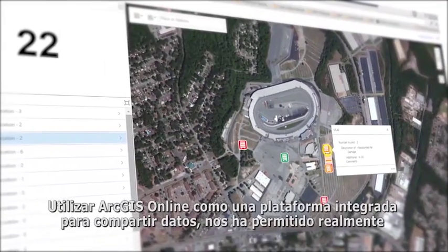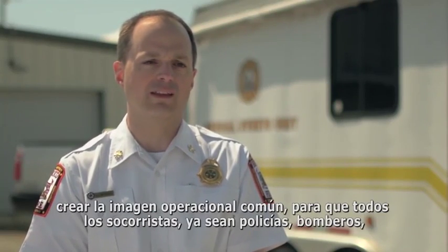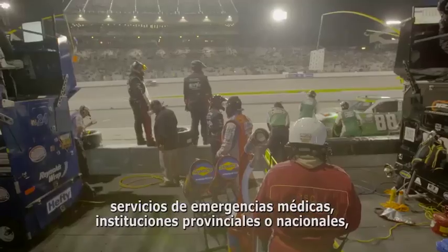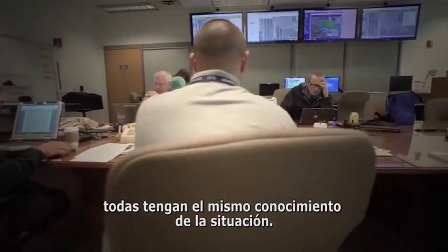Using ArcGIS Online as an integrated platform for data sharing has really allowed us to create that common operating picture so that all of our responders, regardless of whether they're police, fire, emergency medical services, state and federal agencies, all have the same situational awareness.